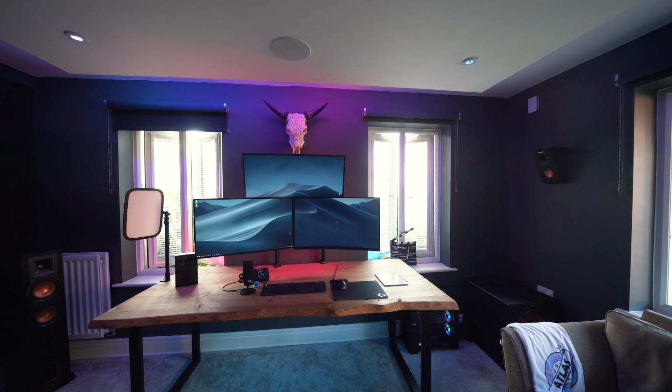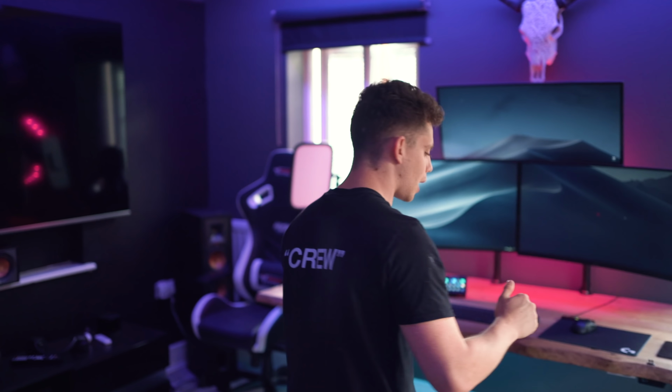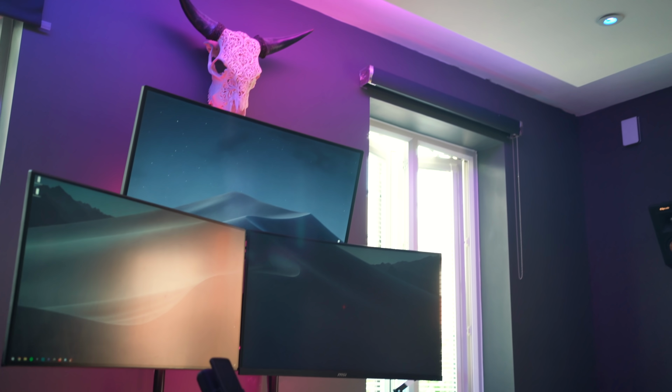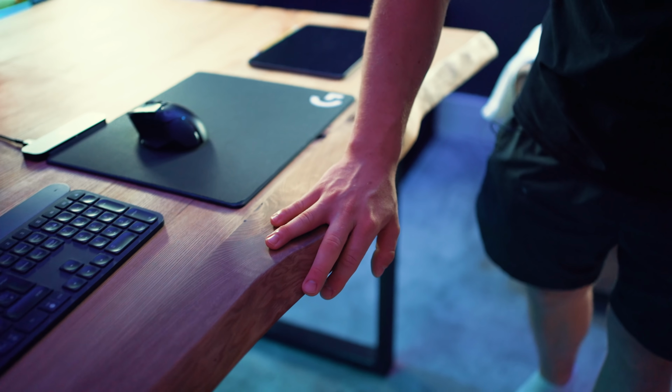So obviously with what's going on at the moment, I moved my office from upstairs into a bigger room downstairs because I'm spending a lot of my time in here. Now I want to preface this by saying there's not much in here. It's really, really minimal. The things that are in here are things that I use all the time, and also things that are really, really useful and help me get the job done.